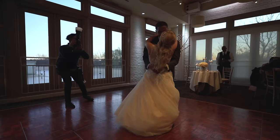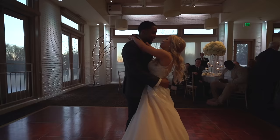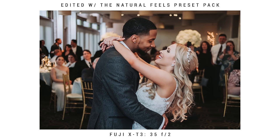There are going to be sections where you take a shot towards everybody and you have the guests in the background, and that's fine. It's when they get up and get into an area where there's not a lot of guests, where it really gets in the way.